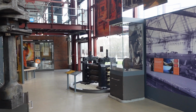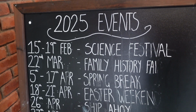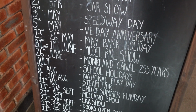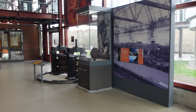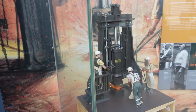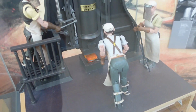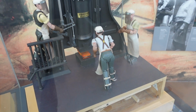Even just now when I walked into the museum, I'll put a clip in just now, there's a few events on over the year which you can come to, they put on here, which is free as well, and you can come along and check it out. So there's always something going on in these kind of places, so always double check if you want to have a day out, make a day of it and go on your own adventure.